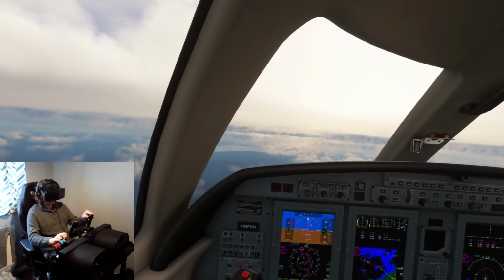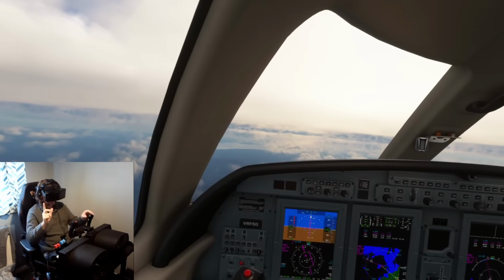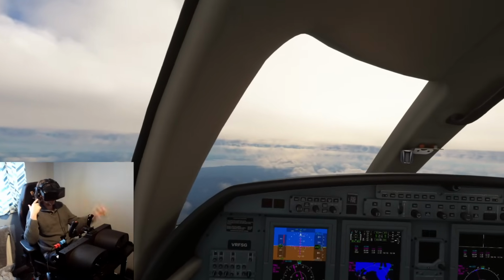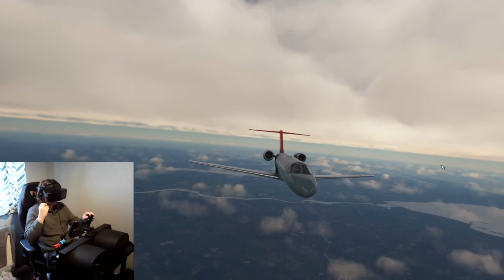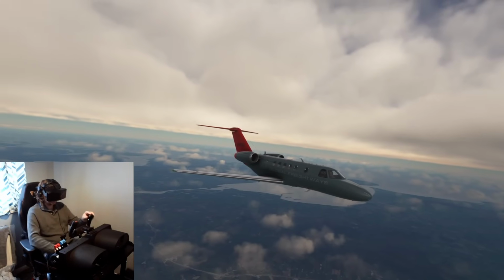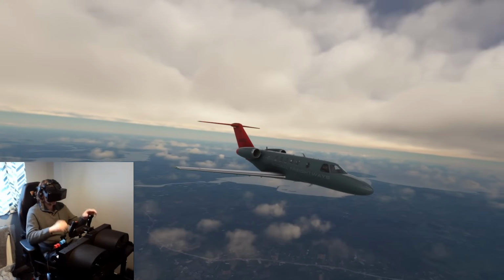Now, if you buy a Crystal, you won't get the DMAS audio as standard. So make sure you add that into your order, because I absolutely love the off-ear audio of the Crystal. It really makes a difference, because really good audio along with these visuals really puts you in the cockpit, or outside the cockpit as I am at the moment, but you know what I mean.